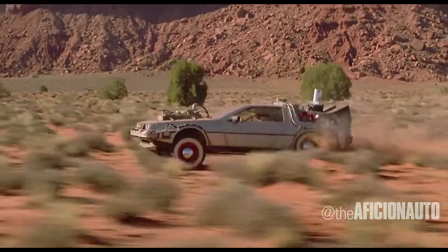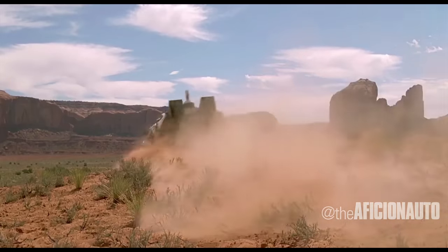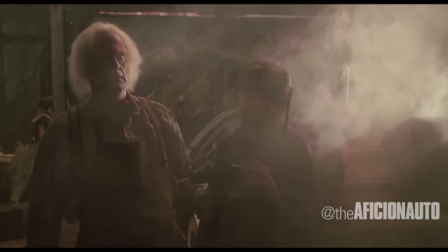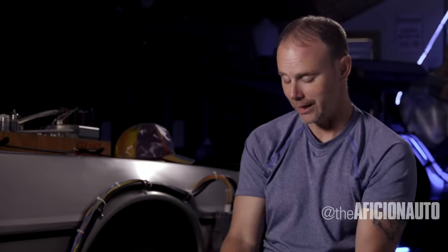What they did was they contracted Conejo Off-Road and they said, this needs to do stunts in the desert. Make it happen. So they literally removed the body from the DeLorean. It'll take me a month to rebuild it.